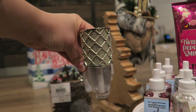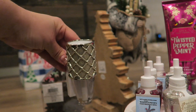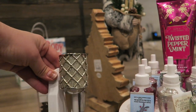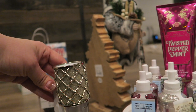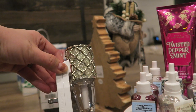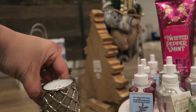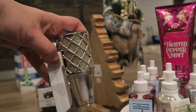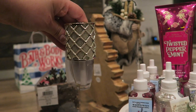Now I'm going to hop into what I got from Bath & Body Works. Okay, so first things first, I did grab this, again, with the champagne gold silvery color. I grabbed this to go with my decor today. You can kind of see that I was on a theme binge today. I definitely got unintentionally a lot of the same stuff that went together. So I got this, and this plug-in was $5.50 today at Bath & Body Works, and I'm glad that I grabbed this because it looks so cute in my kitchen.